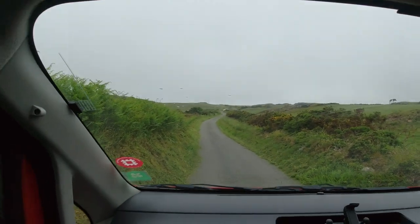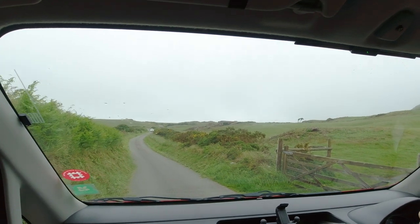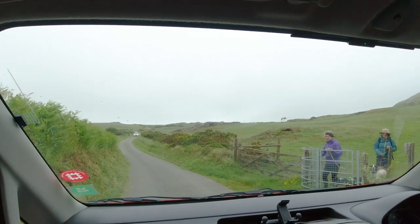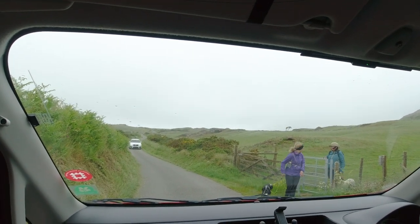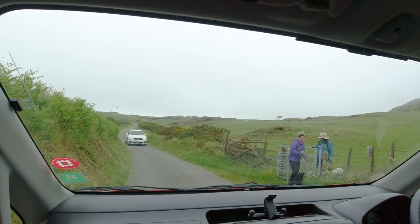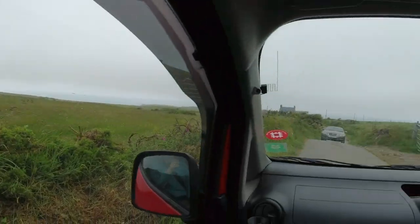Whenever I encounter oncoming vehicles, I like to choose my own spot where we will pass, rather than just pressing on in hope. This was a nice spot, but it's about to be converted into an awkward one by the walkers. We made it, but we were about to encounter further troubles up ahead.